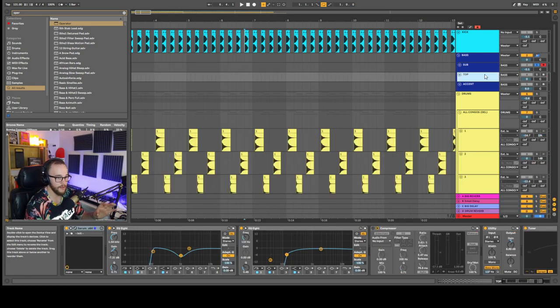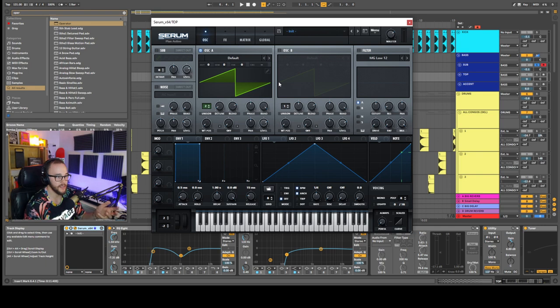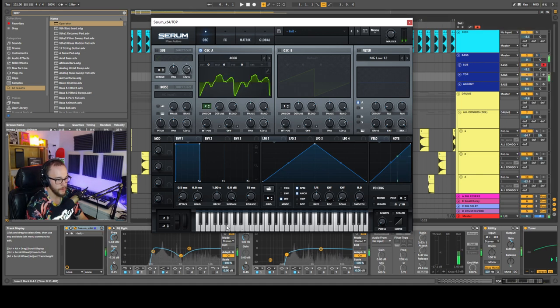This is where a lot of this energy and this sound is going to come from, and that's going to be a Serum patch that I'm going to create. It's basically going to be a pluck, but much lower, with just a little bit of sustain on it. The first oscillator here, I'm just going to go back one to 4088, and then I'm going to bring in the second one.